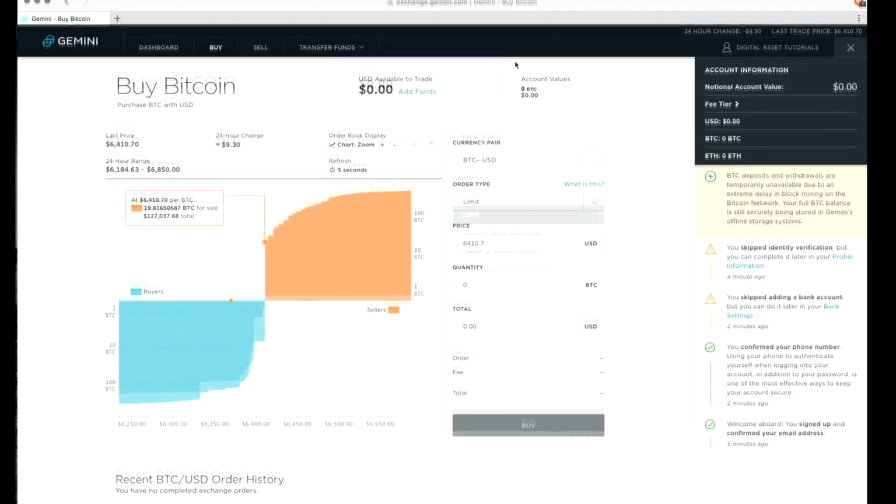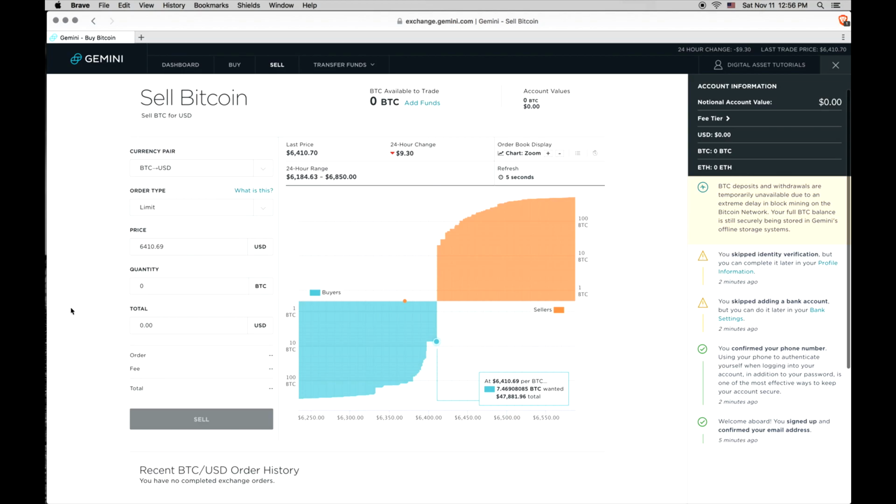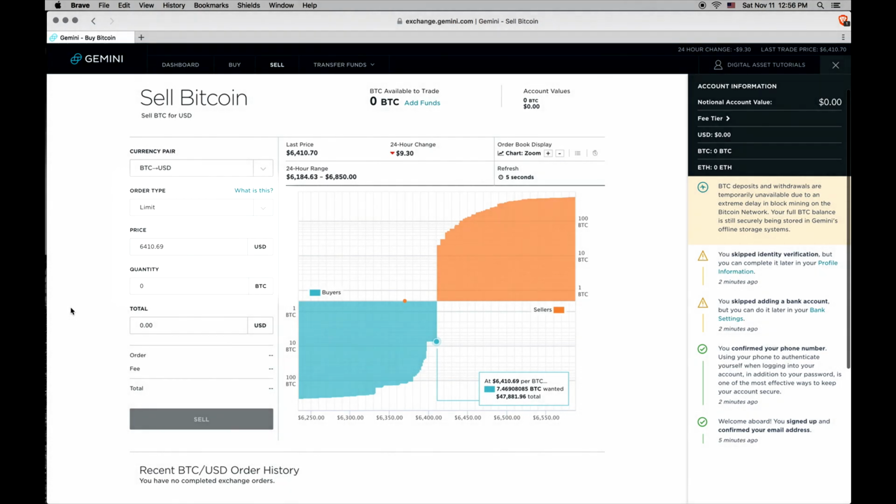To sell Ethereum or Bitcoin for USD, select the Sell tab and choose which cryptocurrency you wish to sell. Enter the amount and order type.